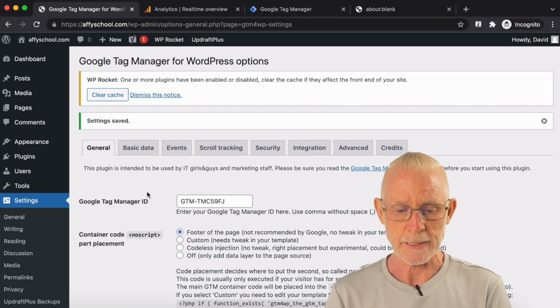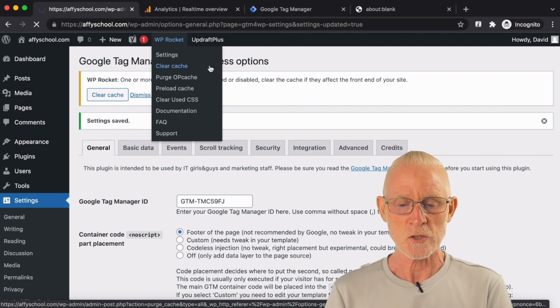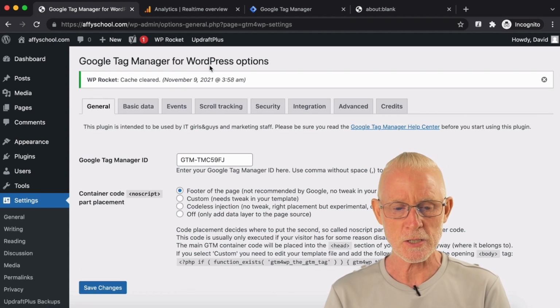We've added it. But how do we know it's working? Well, we've added something significant to the site, so I'm going to come up here now and clear the cache so that the visitors to the site actually see that. So now we're ready to go. We can test our page. Let's just do a quick test.